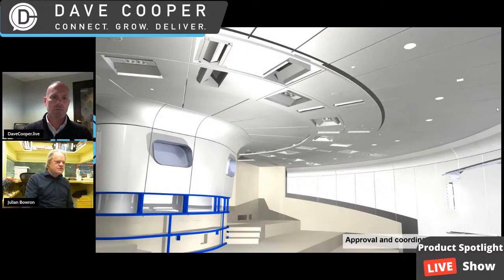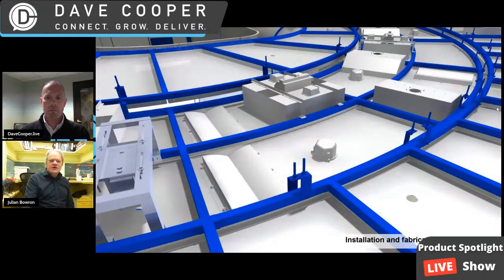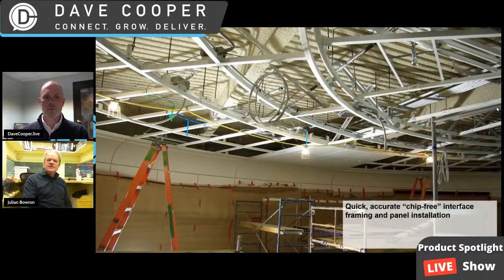And then we kick out visualizations without color, very straightforward, just so we can see where we're headed. Then add more and more details. And we created, in this case, this whole idea of an interface frame that goes between the base building, which is complex and irregular, and our interior, which is very perfect. So that interface frame installed quickly and easily, and then all the panels came in, and there's the finished result. So that's an entirely prefabricated interior that went in quite quickly and easily and was really perfect.